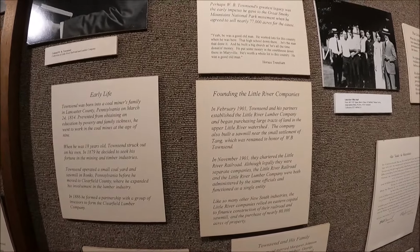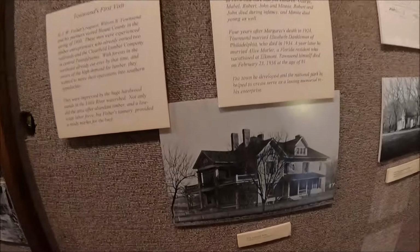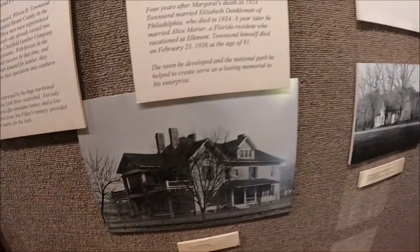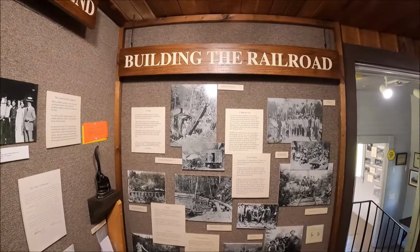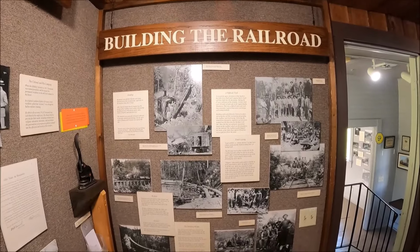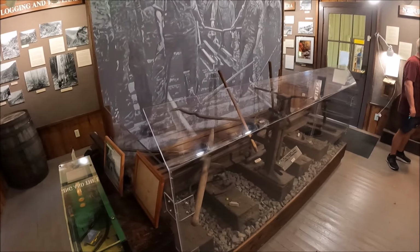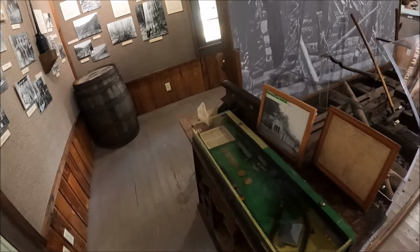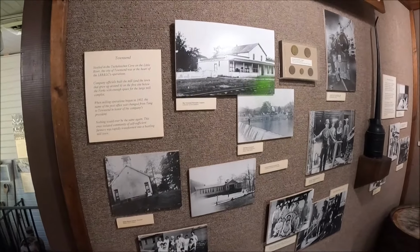In 1925, the state of Tennessee purchased 76,507 acres of land from W.B. Townsend to establish the Great Smoky Mountains National Park in 1934. The Little River Railroad and Lumber Company closed its sawmill in 1938 and abandoned the railroad in 1939. And that is how the Great Smoky Mountains National Park got started.